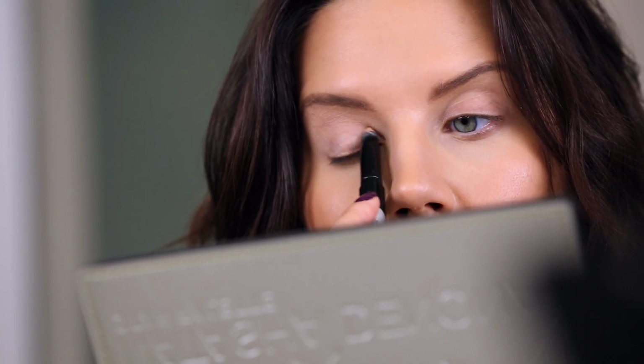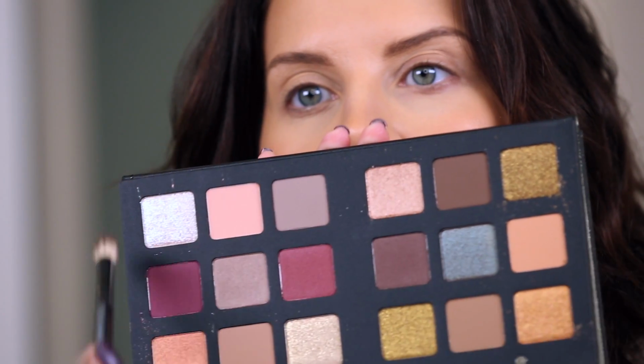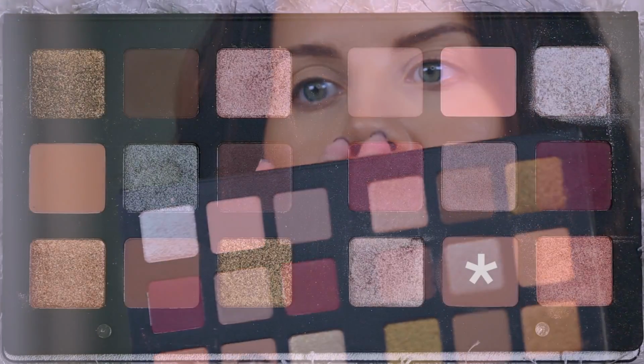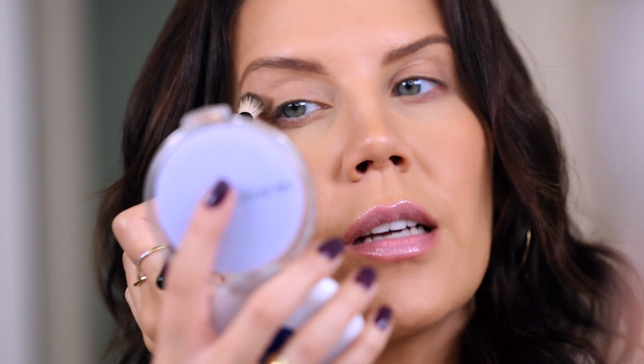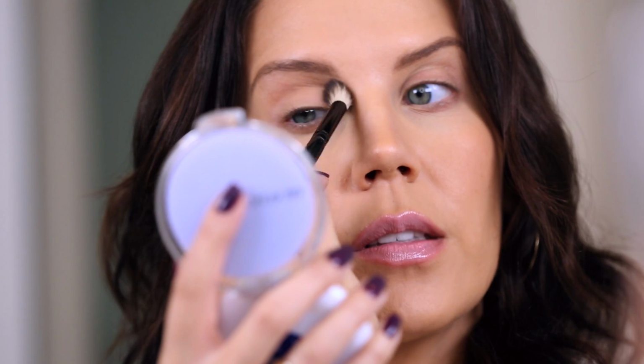First, I'm going to prime my left eye with the Kat Von D Color Correcting Eyeshadow Primer. I am only priming one of my eyes because I want to see how the shadow performs with the primer versus without. I'm going to be using mainly these shadows today. I'm first going to go in with this one right here. I'm going to go in with this Eddie Funkhauser brush and I'm just going to sweep this shade into the crease.